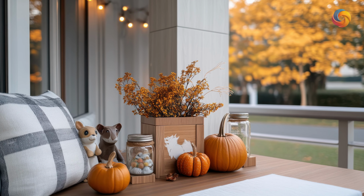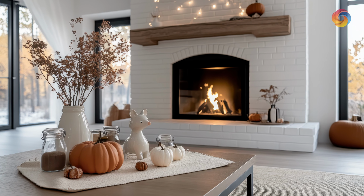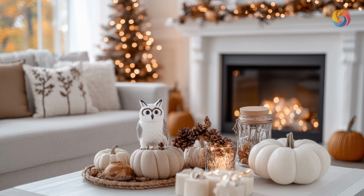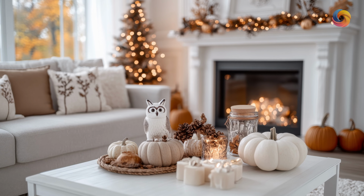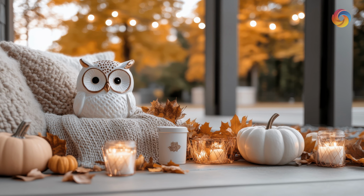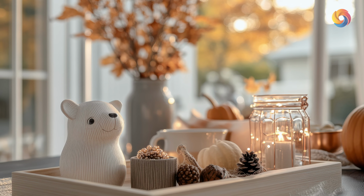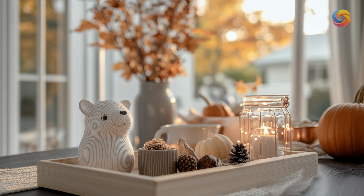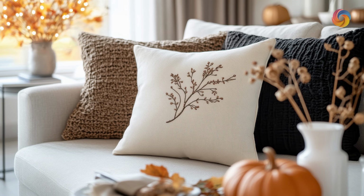Mix different animal types and styles to create an eclectic farmhouse look. Combine realistic figurines with more whimsical or abstract animal representations for added visual interest. Expand your animal-themed decor with fall-inspired wall art featuring farm scenes or woodland creatures.